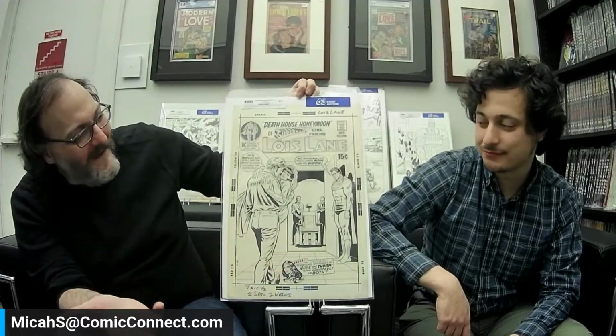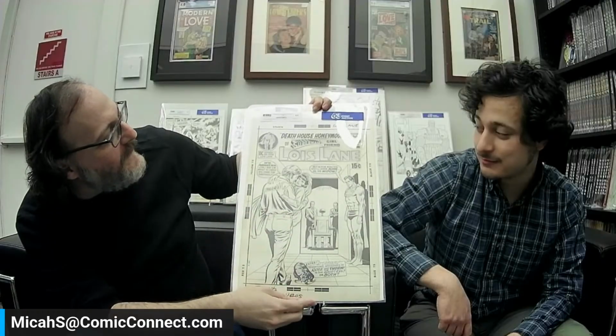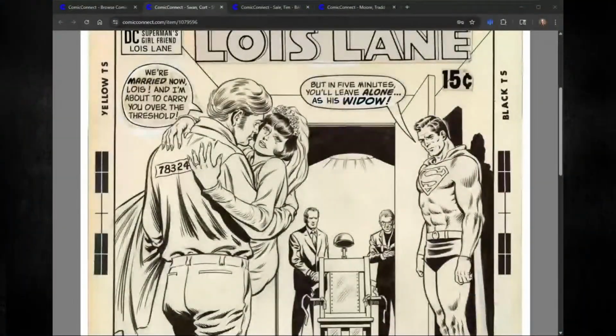So, yeah, here Lois Lane has just gotten married to a guy who's on his way to be executed, which is crazy on its own. And then you add Superman, who's standing there going like, yeah, let's get on with this already. It's like, yeah, so we're married now, Lois, and I'm about to carry you over the threshold. And then Superman says, but in 5 minutes, you'll leave alone as his widow.